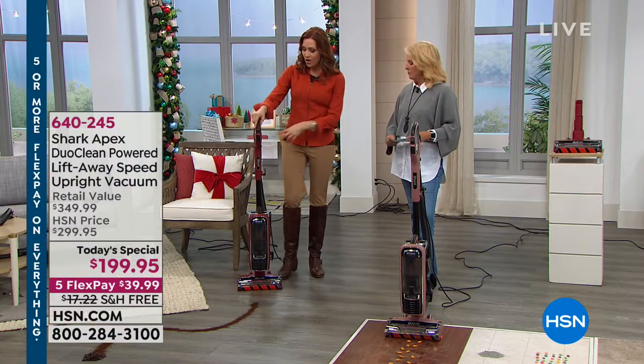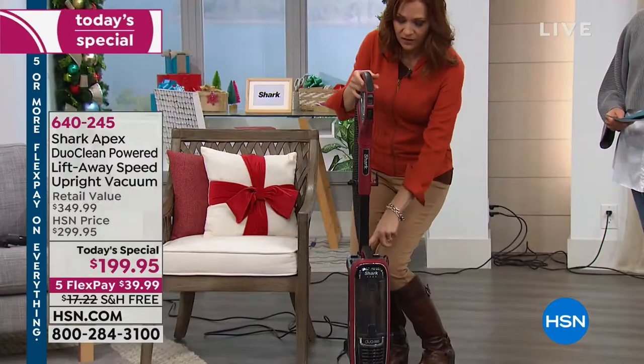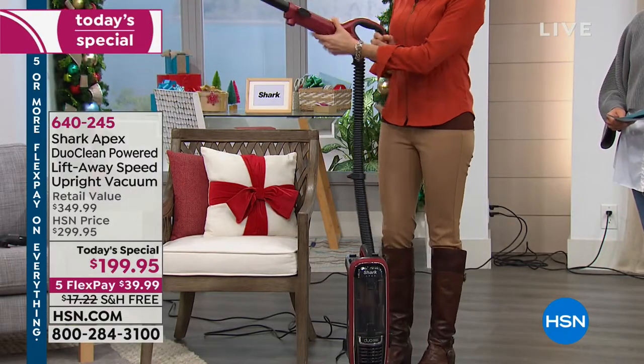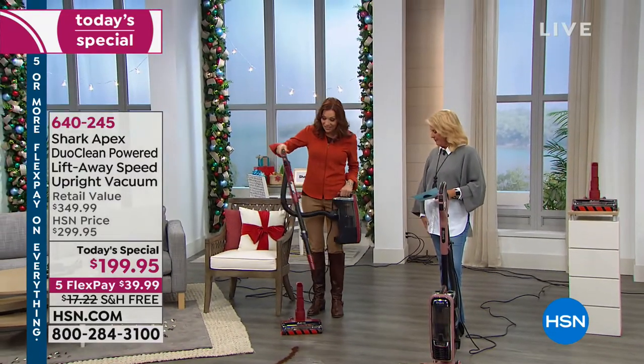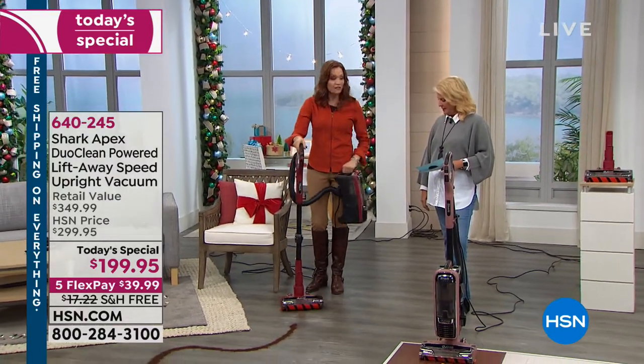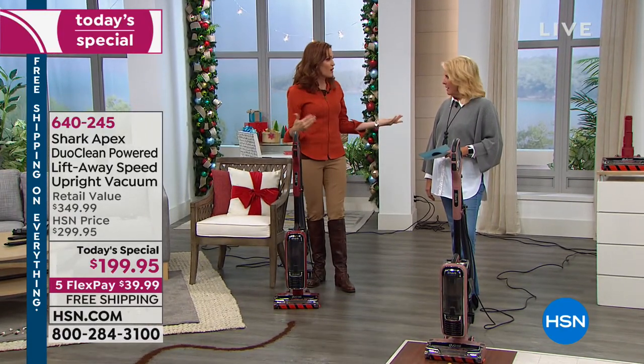So all that together with the ability to use it as kind of a hand vacuum. How about an extension vacuum? How about extension with lift away? A canister vacuum, when you put this in here like that. And of course you're upright. So all of that is just so easy to click and move from one way to the other.